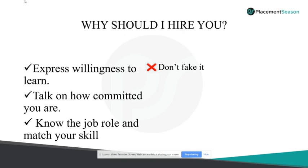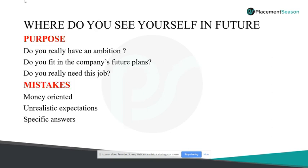Handling stress is not a problem for you. And in this way, you tell him that you're committed to your job. And before you walk into the HR interview, match your job role and the skills that you have. Take the job profile, read the responsibilities you have, and think well what qualities do you possess and how will it match the job role. In this way, you can answer this question with more confidence and at ease.